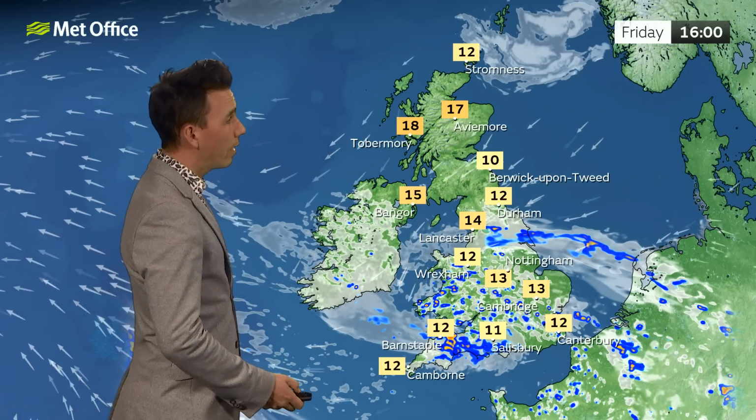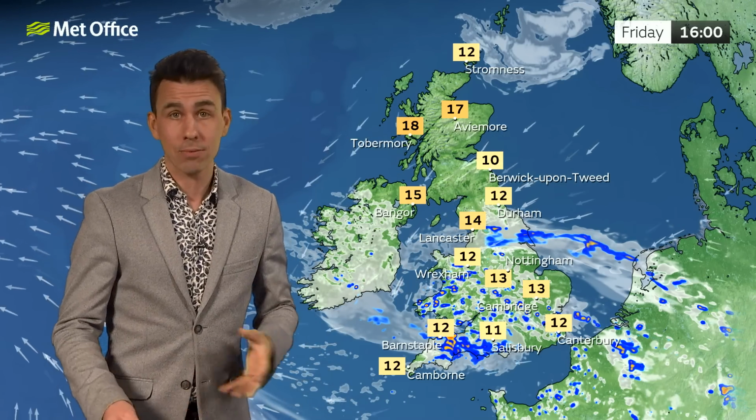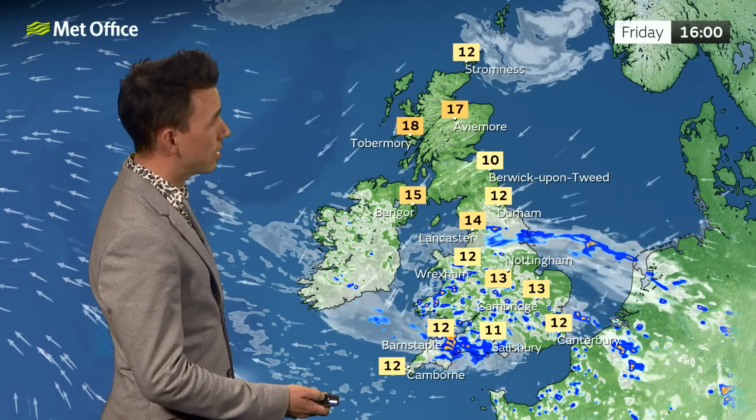You'll notice the change in temperatures, however, 11 to 13 Celsius with the help of that cloud. And temperatures further north, though, higher. And again, for northwest Scotland, that's where the lion's share of the sunshine and the warmth will be, 17, 18, perhaps even 19 Celsius, although still staying much cooler on the North Sea coast. 10 to 13 Celsius typically.